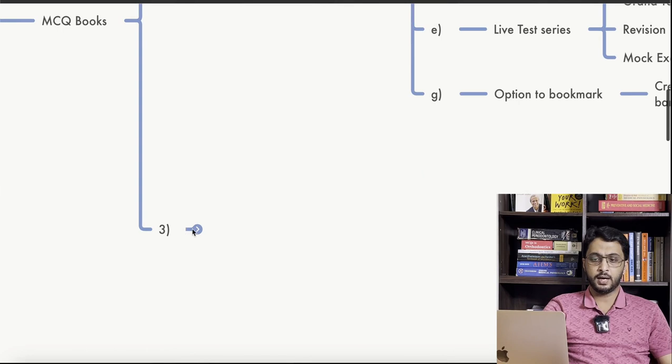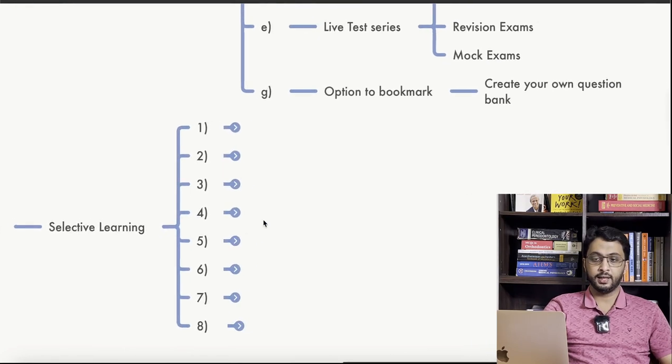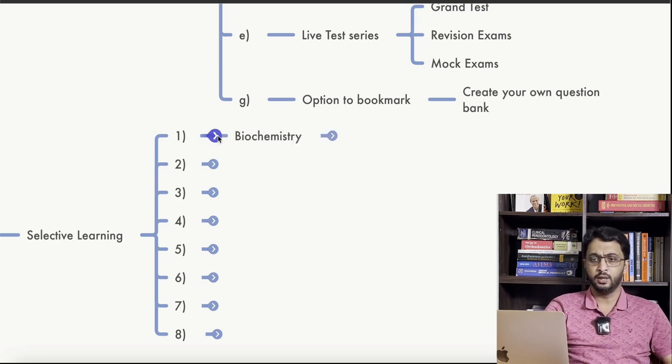Now I'm going to come to the optional books, or the books you need to have for selective reading. I would say you need 8 books. This is again not mandatory. If at all you're buying them, share them with your friends. Definitely one of your friends will also be preparing, not one, at least 2, 3, 4 will be there. So share it with them. I usually don't recommend buying, but because these are very selective topics, you don't need the entire book, so share it.